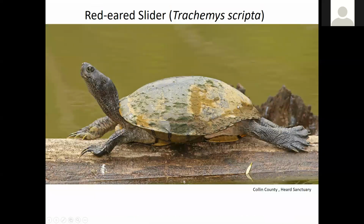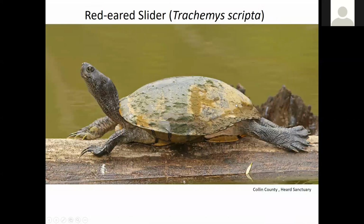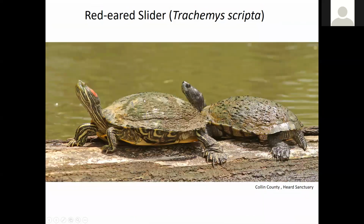Yep, there's another one. This one's from the herd. So this one was from Hagerman, and this one's at the herd. Again, another old male. Long claws, and it's lost all its yellow stripes, and it's lost its red ear. So here is a female that has the red ear and the yellow stripes, and there's an old male that's lost them.